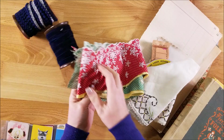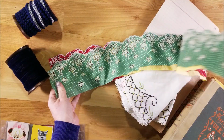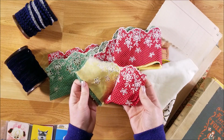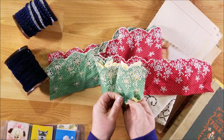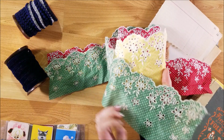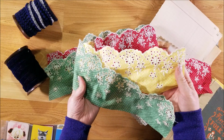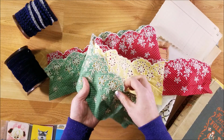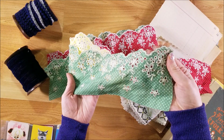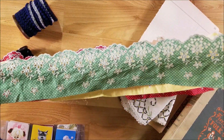And then these are just fabric cuts. And I have red, yellow, and green. And I just thought they were fun to use on journals and pages and things like that. They're all polka dot and they have this eyelet embroidery. So that's fun. I think they're like yard pieces.